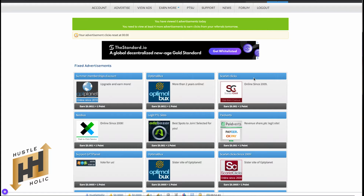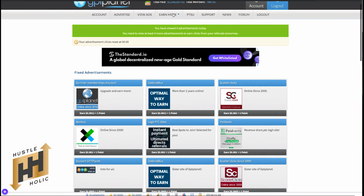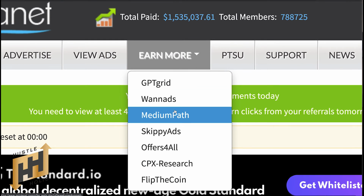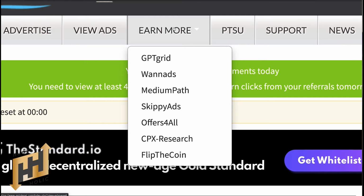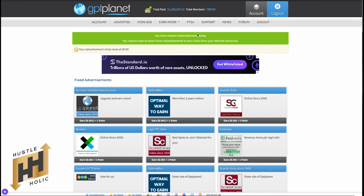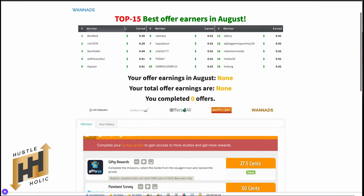But they don't pay out too much for these, so I want to show you ones that pay out even more. As you can see right here, if you scroll down, we click on Earn More and scroll down. You're gonna see GPT Grid, Wanna Ads, Medium Path, Skippy Ads, and lots of other ones. But what I want you to do is go to Wanna Ads. These are the highest paying advertisements on this site.